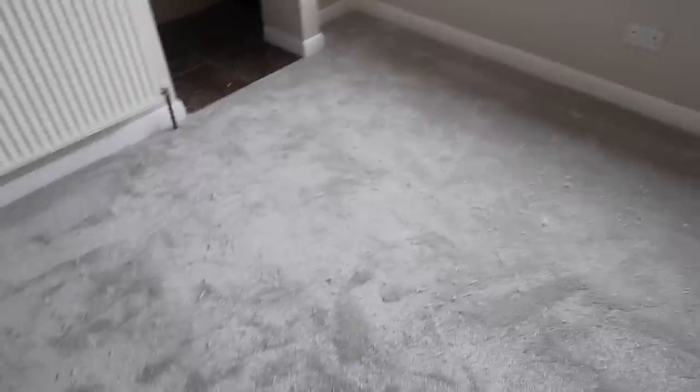Absolutely amazing. It's so soft, that thick luxurious carpet. It does need a hoover, so I'm going to do that in a minute. It's that thick luxurious carpet that you just walk on, and you can see it's going to have all the lines in it when I hoover. I love it.